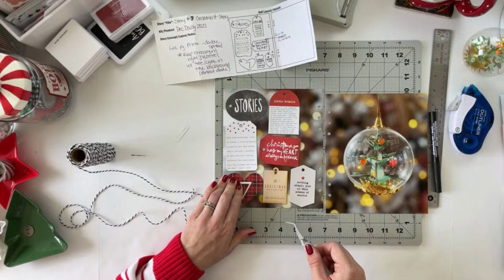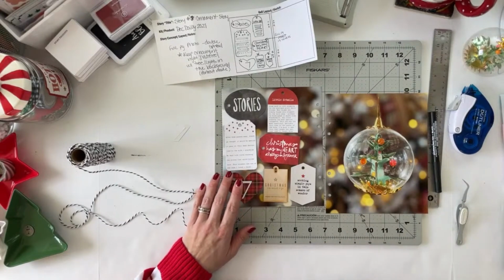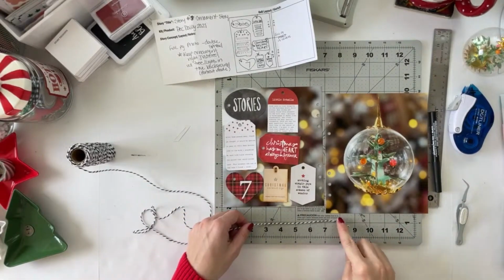The gingham colored, or red gingham, heart tag is where I wanted to add my number.